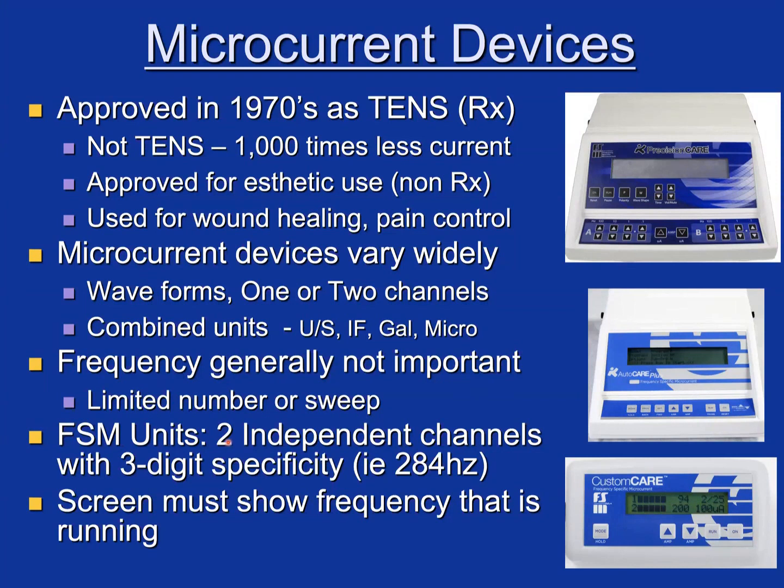FSM units require 2 independent channels with 3-digit specificity. So you have to be able to run 284 hertz to reduce chronic inflammation and dissolve blood clots. And you have to be able to run 396 hertz if what you want to do is address the nerves. So the screen has to show what frequency is running. Some of the cheaper made in China kind of microcurrent devices don't have a screen because it doesn't matter. They're either on or they're off. They're either running current or they're not.